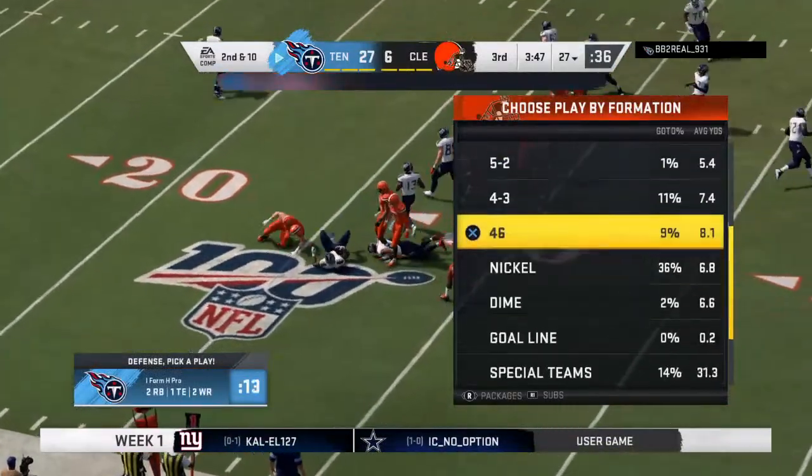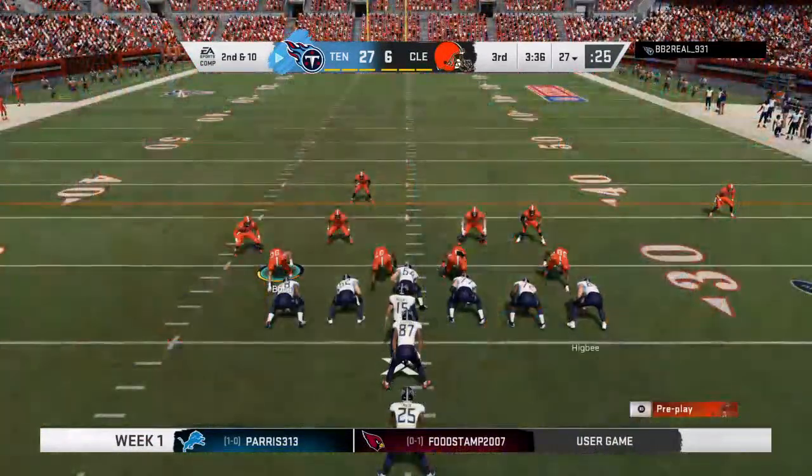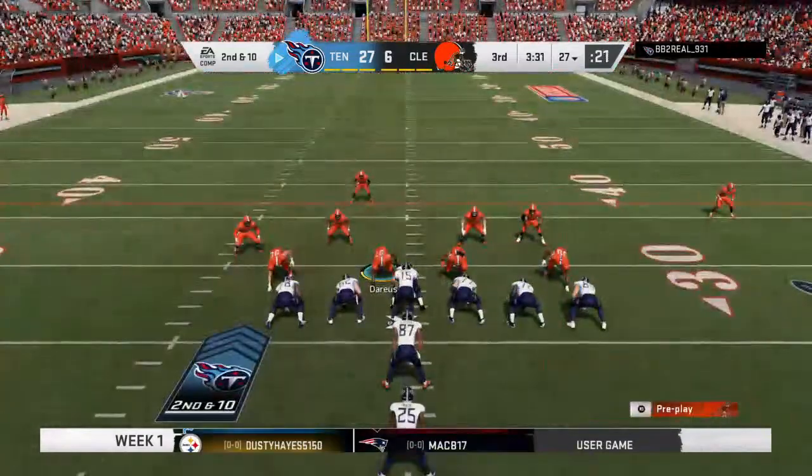2nd and 10. Perfectly designed blitz right there. They took that one from the grease board to the field because they were able to free up their linebacker to get into the backfield and spill the play.